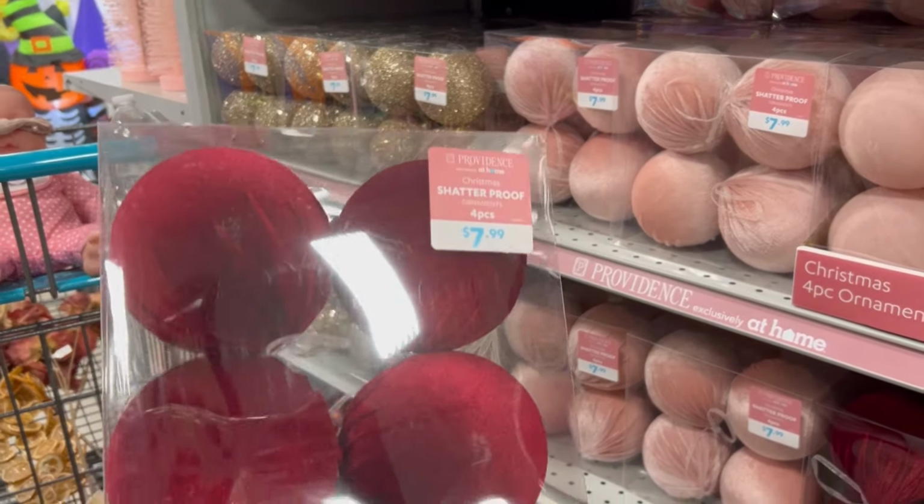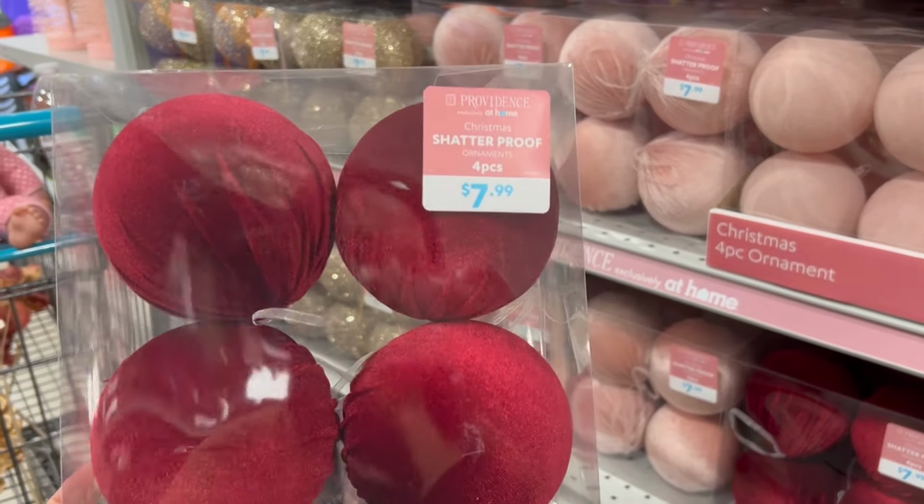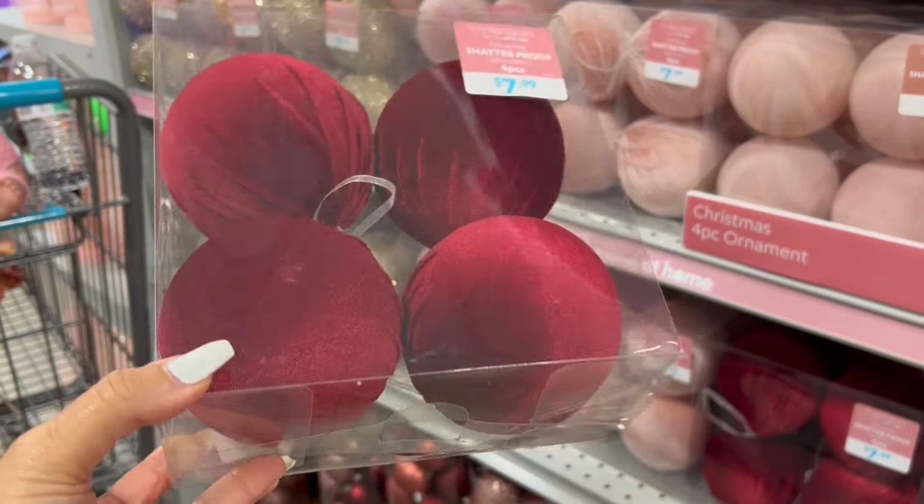These velvet ornaments are beautiful, and this is another easy DIY if we can find affordable velvet fabric at Joann's or Hobby Lobby and repurpose some old ornaments.